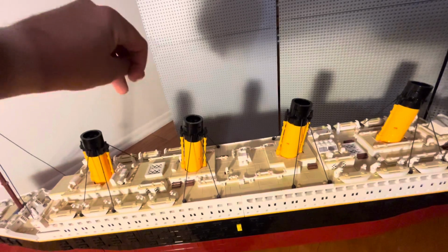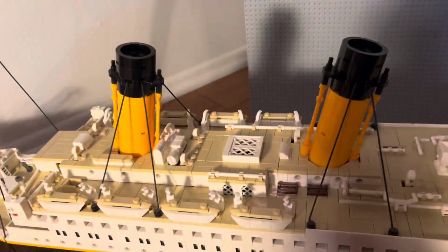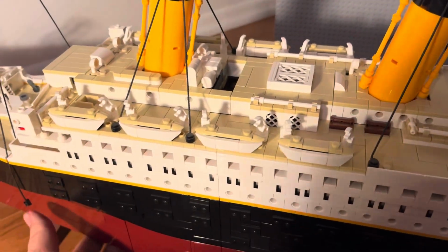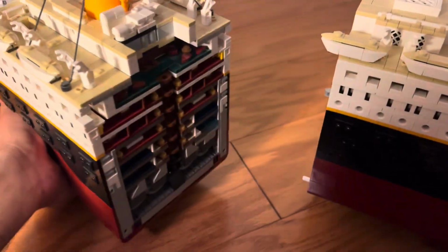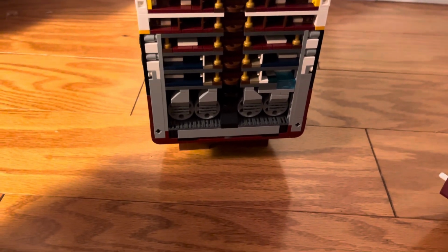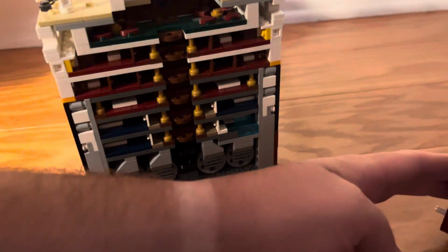Oh man, there we go. I should have just left that undone. So what you do is zoom in, you pull this up right here, pretty simple, and then you are able to very easily pull this open, and it shows a nice, beautiful cross section. First, the boiler rooms, which is phenomenal. You got the boilers right there. Look over here, we got another picture.